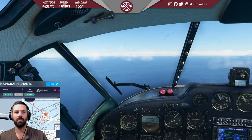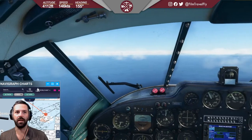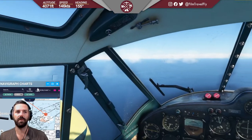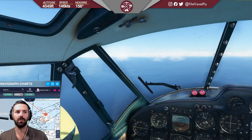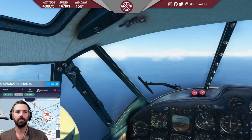Put the chart behind me so I can see it, but it won't take up too much of the screen. 4,000 feet now. Target 2,500 for when we get to Imali, and we'll work our way in from there.